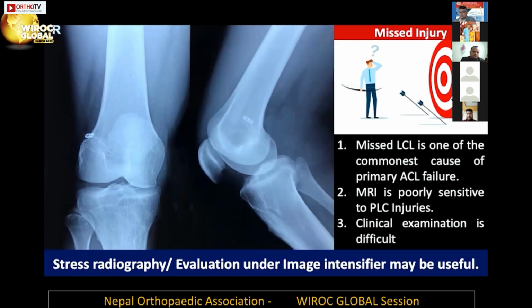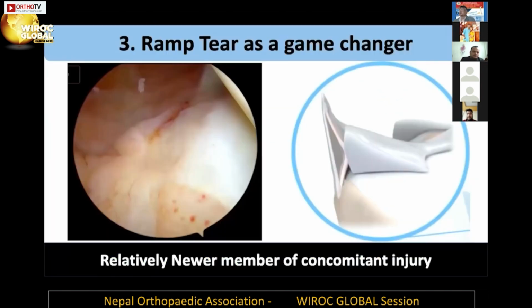MRI is poorly sensitive to posterolateral injury. So do not rely on the MRI; decide based upon your clinical acumen. Stress radiography, which very rarely people do, is another option. We all have anesthesia: take the patient under anesthesia and do a proper examination to identify the posterolateral corner injury. Probably that is the way to go.